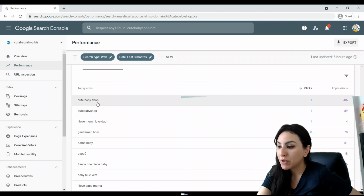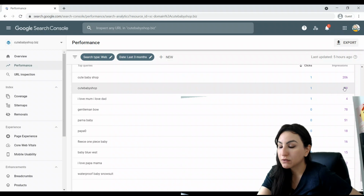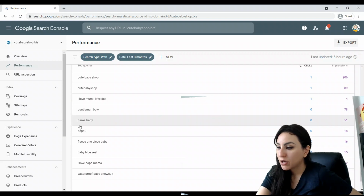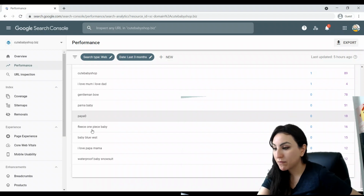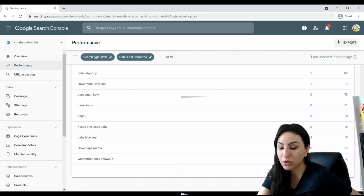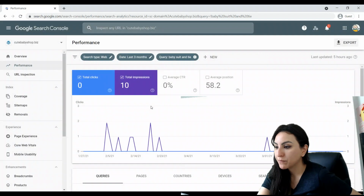Top queries is a cute baby shop. This is the top query, is 206. Cute baby shop also getting 86. This is maybe probably most likely in my classes because it is not separated. I love mom, I love dad, 4. Gentleman bow, bow ties. Baby fleece one piece for winter, maybe baby blue vest. I love Papa Mama, waterproof baby snowsuit. This is also getting some 12 and so. And these are different other keywords.